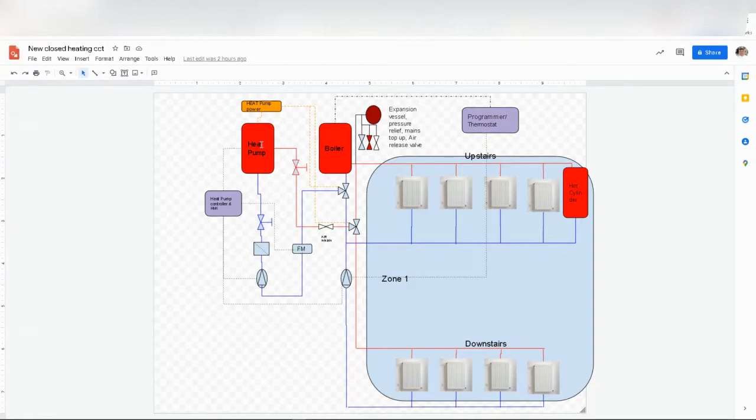Other than that, the supply goes out, cuts into the same line with the same expansion vessel, pressure relief, and so on. I do have an air release valve at the top point on the supply. A word on the two pumps in series on the return line. I put most of the additional fittings. Strainers is on the return line to protect the heat exchanger inside the heat pump.